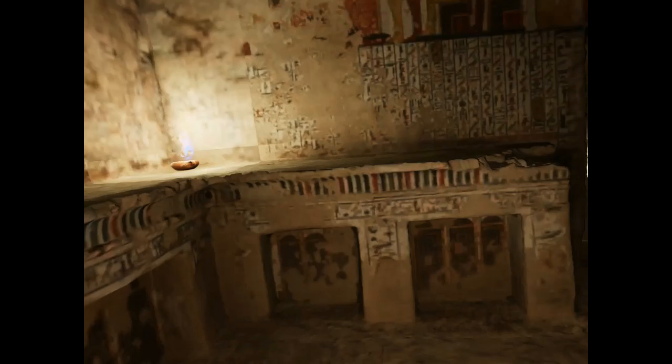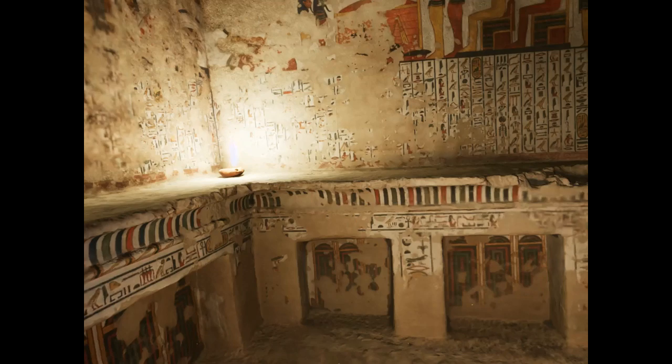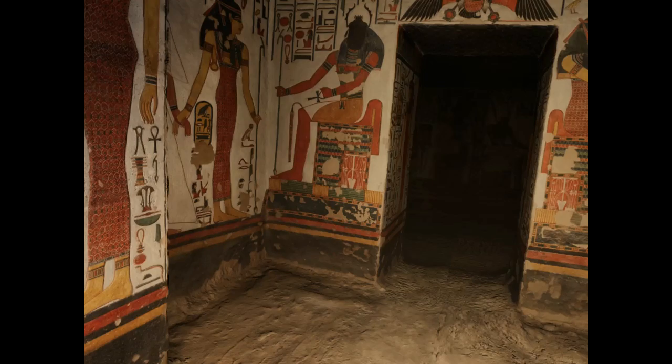To enter the largest and most beautiful tomb in all of ancient Egypt. It is home to the soul and spirit of Queen Nefertari, wife of Ramses the Great from Egypt's 19th dynasty. Her tomb houses 7 chambers. Nearly every surface was decorated with vibrant colors. Even the ceiling is illuminated with stars representing the heavens.